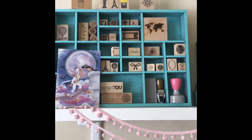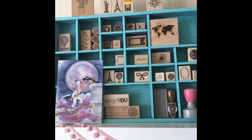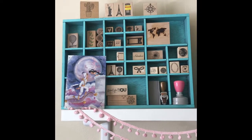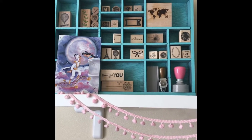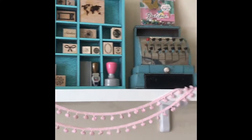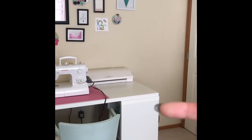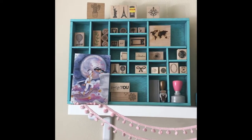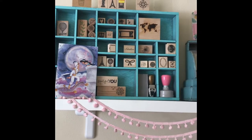My flat rubber stamps, like sheets of clear rubber stamps that you put on blocks, those are all in my closet, except for the ones that I use a lot for journaling, so they're actually in that tub that I showed in my desk over here. So that tub's right here. But these are my rubber stamps. I don't really use them that often at all. I just have them here because they're pretty to look at.